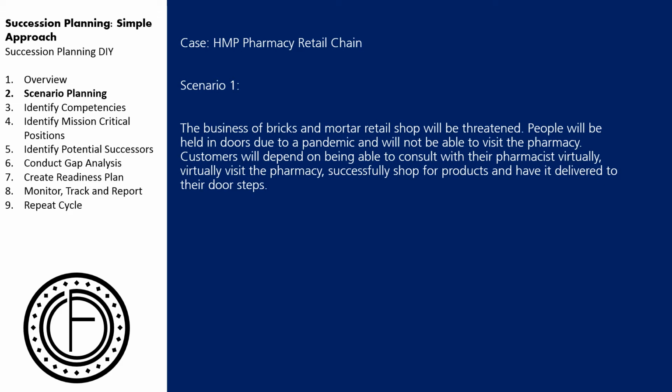Now, with this scenario, coupled with other things, we'll go into identifying competencies that will be required for HMP Pharmacy for the purpose of the future. Now, before we go to identifying competencies, I think it's important that one touches base on how to go about scenario planning.